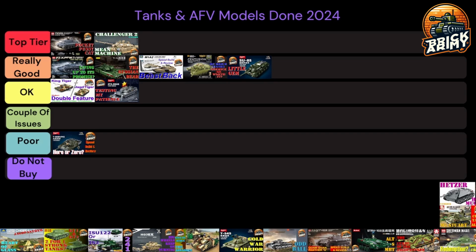It's a similar sort of size to the little Pocket Tiger and the Su-85, and then when we come to them, the KVs. I thought it was a really good little tank.